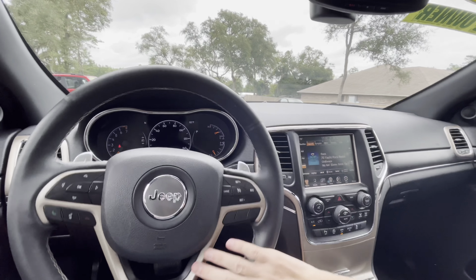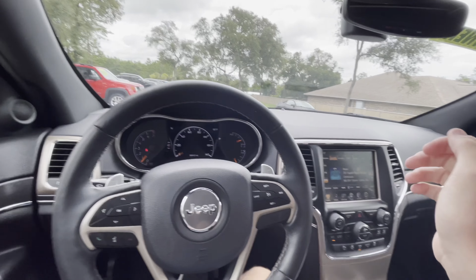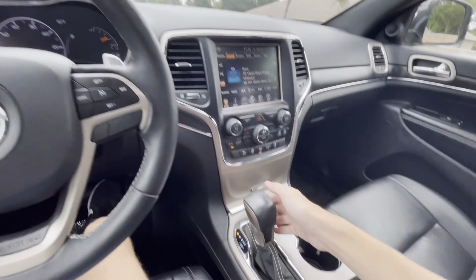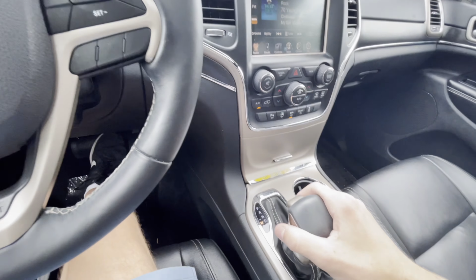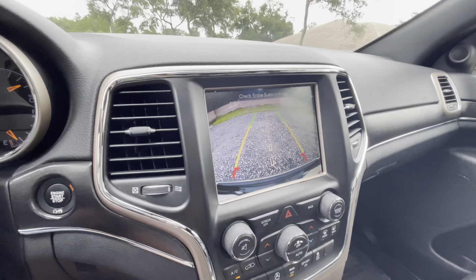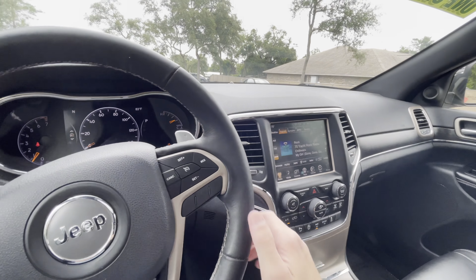And the Grand Cherokee does have a 3-spoke leather-wrapped and heated steering wheel, as well as an 8-speed automatic transmission with manual shiftability to the shifter, as well as to the shifters behind the steering wheel. And when placed in reverse, a backup camera does appear with adjustable guidelines and parking sensors that will automatically brake if you're about to hit something.